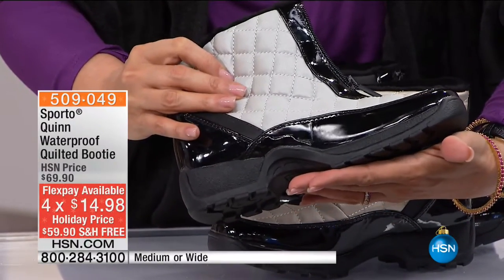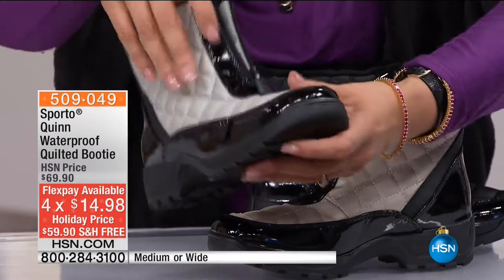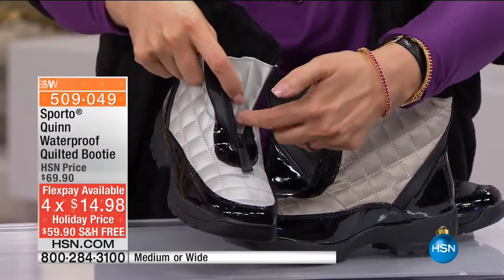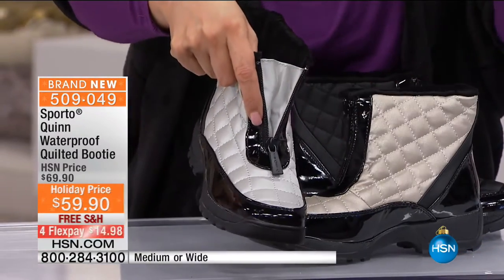They're going fast already in medium or wide widths. This is nice, too, because if you are not into laces, this is just a quick zip, step in a puddle, no problem. They're waterproof.